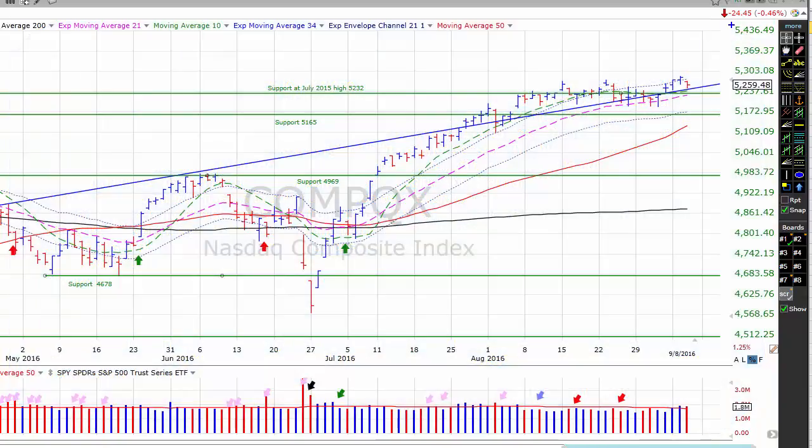Okay, yesterday, Nasdaq was down 24.45 points or 0.46%. We closed at 5259, tested support at this long-term trend line. This trend line goes all the way back to the beginning of the bull market back in 2009. That trend line held. Trading volume yesterday was lower than the prior day.